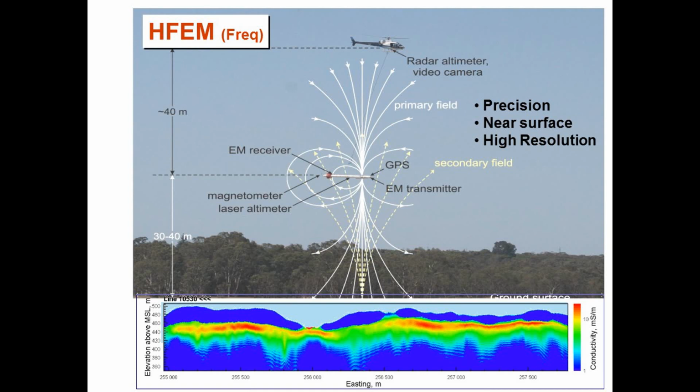We're also measuring other parameters during the survey. We have a video camera, so this is really useful for seeing if you've flown over a small lake or some sort of culture or something else that might be giving you a false response. On the EM bird, we have our transmitters and receivers, a GPS sensor, magnetometer, and laser altimeter for producing a digital elevation model and for helping us perform inversions, converting the data to a resistivity.